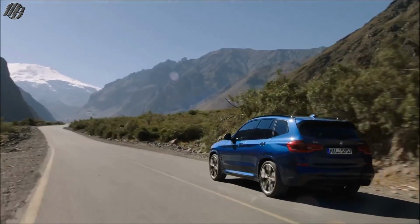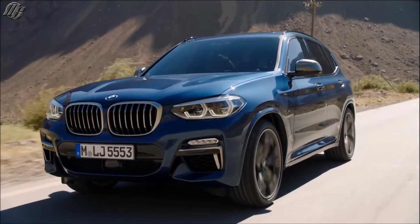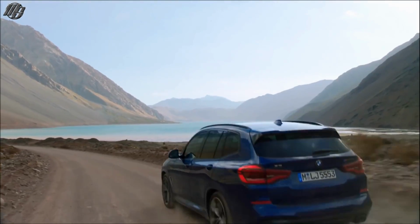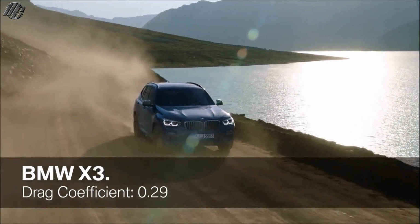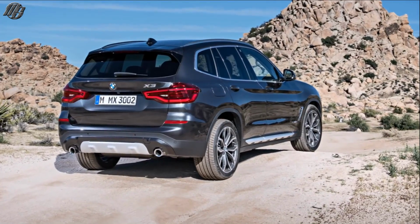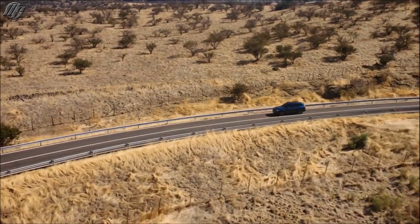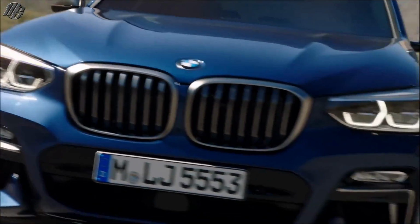A strong suit of any BMW is its driving dynamics. The all-new BMW X3 is the perfect vehicle for urban regions, meaning on-road, but also off-road. With an impressive drag coefficient of only 0.29, this SAV sets new technological standards in its class. Furthermore, it is up to 55 kilograms lighter compared to the second generation. Among other things, this ensures improved efficiency and greater agility.